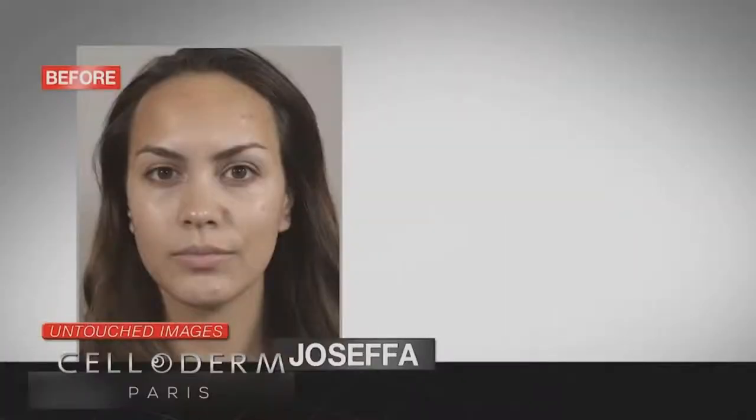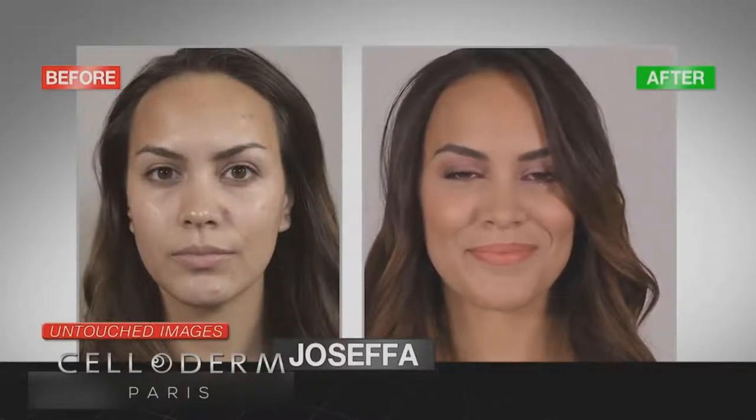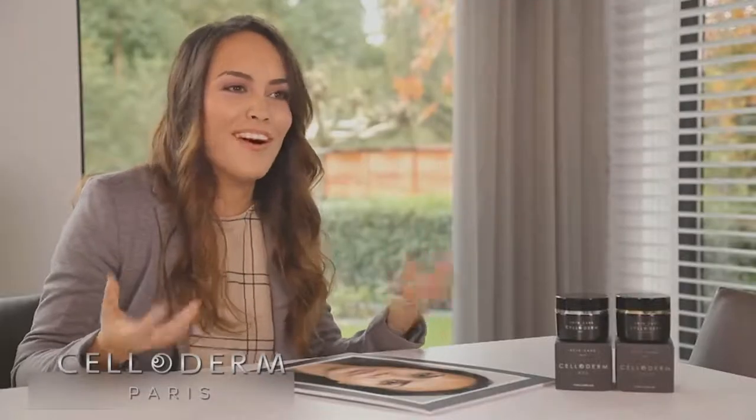So the difference between me 3 weeks ago and me now is that obviously my acne is gone, my pimples are gone. But another big difference for me is that right now I just have a lot more confidence than 3 weeks ago, because I felt like people are staring at your acne or your pimples, and now that it's gone, my confidence is back.